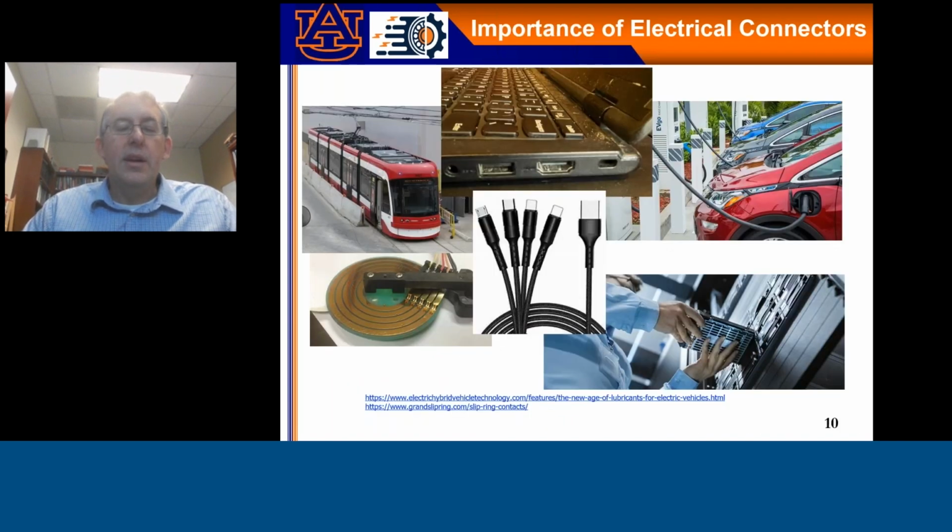So first, I'll start with the electrical connectors. I don't know if everybody realizes how much we depend on this, whenever we're connected to a computer, charging our phone, charging an electric vehicle, plugging in computer components, public transit. It's really an integrated part of our lives now. So these are very critical components, but they also have a lot of reliability issues. So we have to be on top of that to make everything run smoothly.